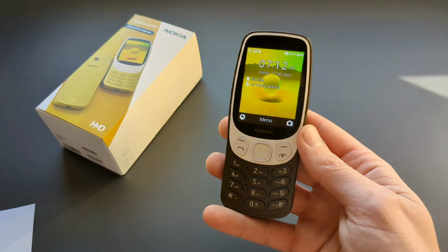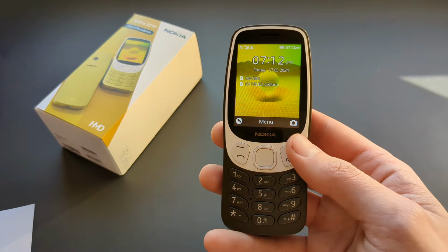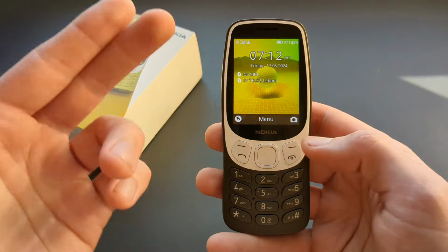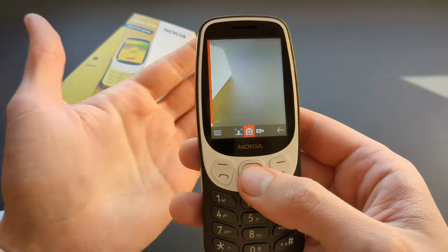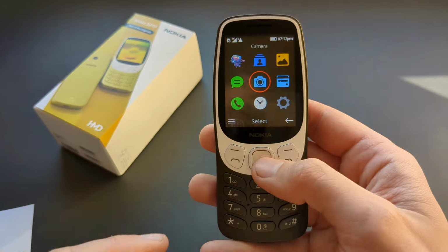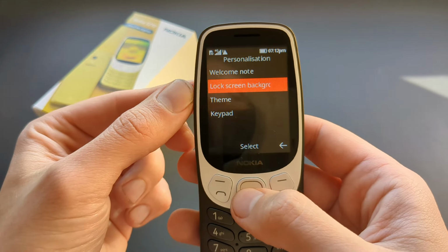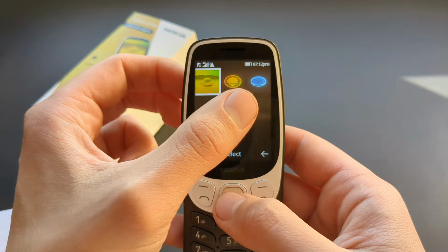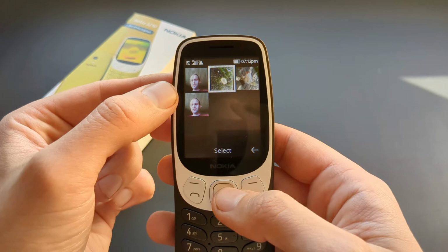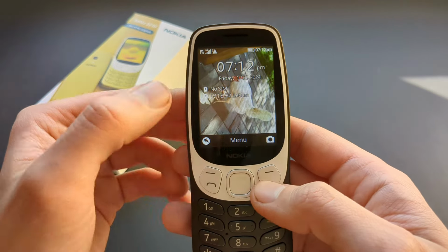And the Nokia 3210, compared to the other older Nokia phones, actually has tons of customization features now. So for example, we can even change the background here and set it as a custom image. You can take a picture of someone or something with your camera, then go to your menu, click on settings, click personalization, lock screen background, and you can choose from different backgrounds here, and you can also choose from the gallery. So set your background as a chicken.